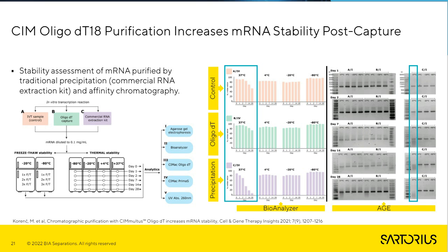And so we've actually done and published a stability study where we looked at the thermal and freeze-thaw stability of mRNA produced or purified in different ways. And we found that mRNA purified by oligo-DT was stable at room temperature or even 37 degrees for, I believe, up to a month. And we've used a whole range of different analytical methods, including a gel, which would be a non-quantitative way, and bioanalyzer. And we've also compared that to different analytical chromatographic methods, like the ones I've described in the previous slide, so CMAC oligo-DT and CMAC PrimaS, to get the same output and confirm it with different analytical methods.